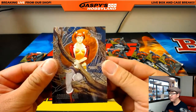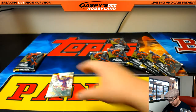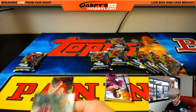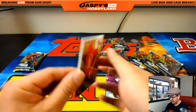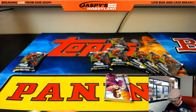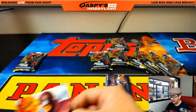The Silver Web parallel variation of Squirrel Girl. We have Hawkeye, put an arrow into Bruce Banner's eye recently. I saw it in Marvel TMZ. It's a big thing. Owl uses the same stylus as Beast, Hank McCoy. Paladin, he's all about the cash.